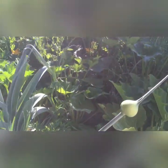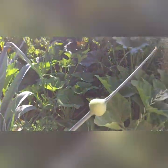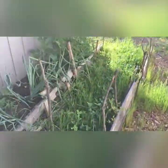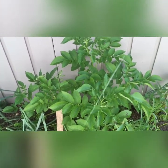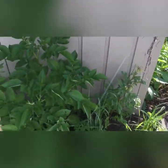More leeks flowering. So we can go look at some of that. These are all volunteer potatoes that I didn't plant. Never grown potatoes here ever. I think squirrels must have dug potatoes from somewhere else a year or two ago and put them here. But they look good.